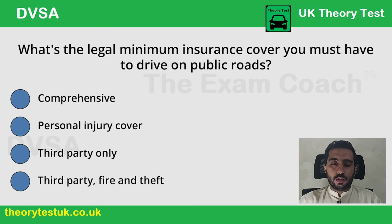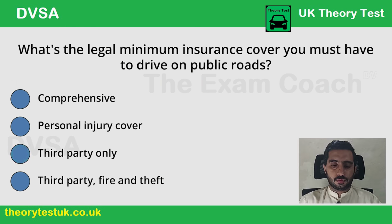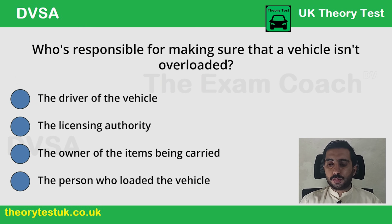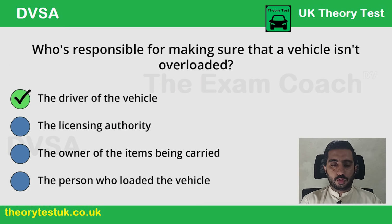Next question, what's the legal minimum insurance cover you must have to drive on public roads? The correct answer is third party only. Next question, who is responsible for making sure that a vehicle isn't overloaded? The correct answer is the driver of the vehicle.